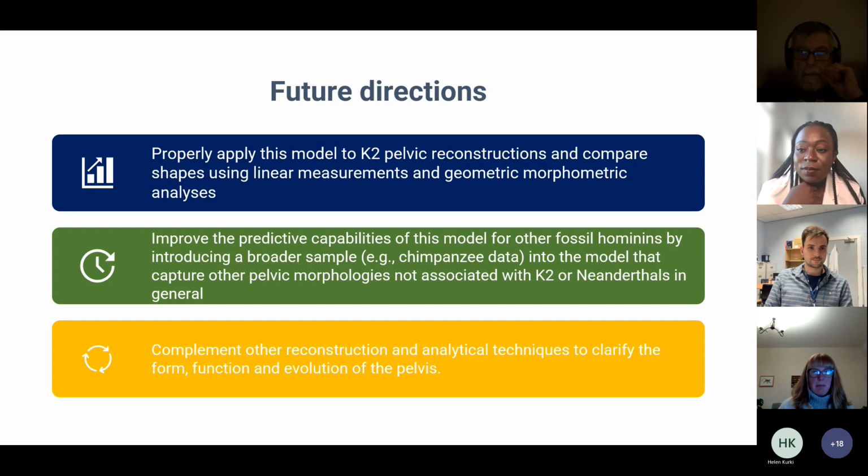If you wouldn't mind then, Mayowa, maybe you could just tell us what you're working on in your new postdoc and how it relates to what you've done before.